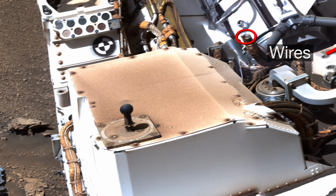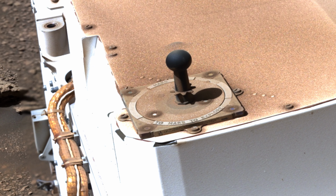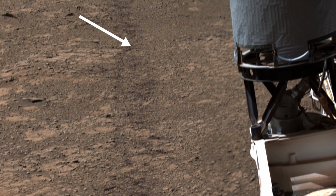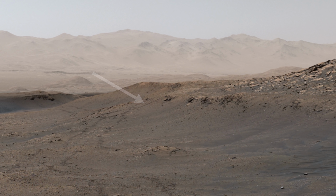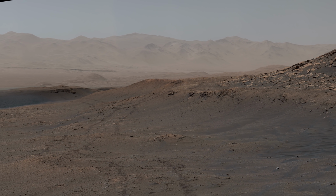In spite of all the dust, our sundial still tells us to explore. Trailing behind the rover, you can see our tracks, including where we climbed up a hill. Even after 7 years on Mars, Curiosity is not done making tracks yet.